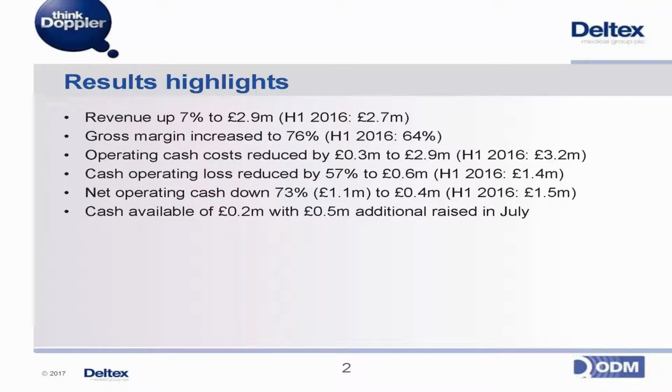So with the improved margin, worth a couple of £100,000, and the cash cost worth £300,000, it's worth pointing out in the second half last year, the underlying cash consumption was only £400,000. So even without any sales growth, extrapolating forward, we would hope to be in good shape going through the second half. So cash operating loss was down over half to 0.6 million. Net operating cash actual consumption was down 1.1 million to 0.4 million. So that's a very significant step towards getting that number down to zero and then into positive territory.